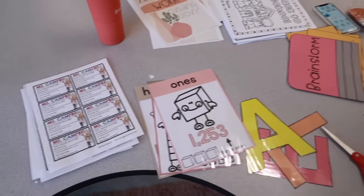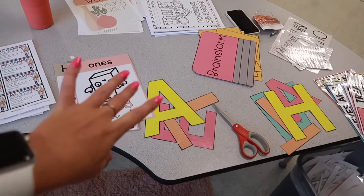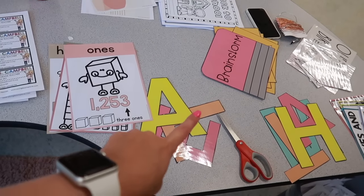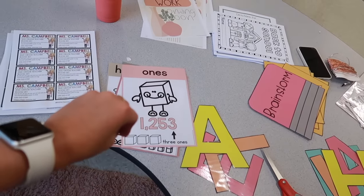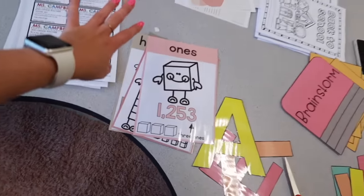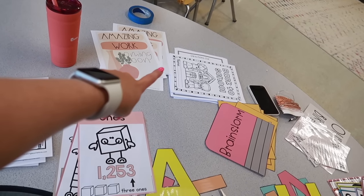I have been laminating and cutting things for about an hour now. So I have my ELA bulletin board with a little thing I'm going to put on there, my math bulletin board with a little thing I'm going to put on there, and some stuff for Meet the Teacher Night. I'm going to put those in the outside hallway bulletin board.